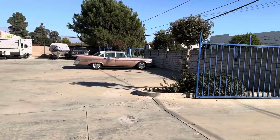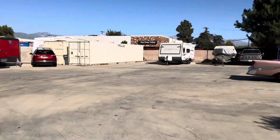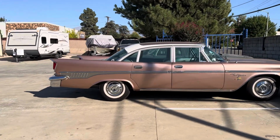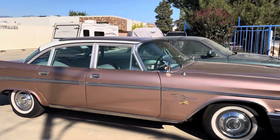So I brought my boyfriend down here to the alignment shop. He had to get his truck aligned today. And I saw this, obviously not a Cadillac, Chrysler, but I thought it was kind of cool. Thought I'd film it for you guys.